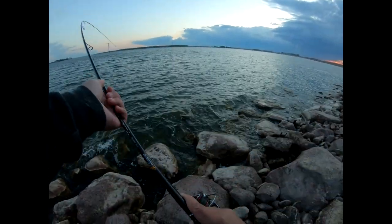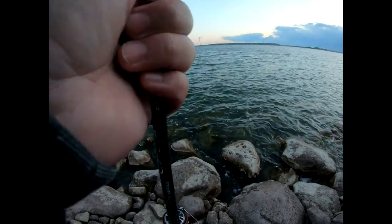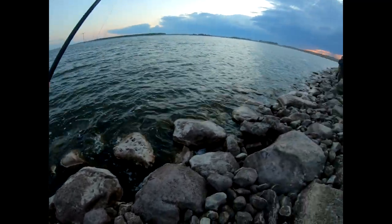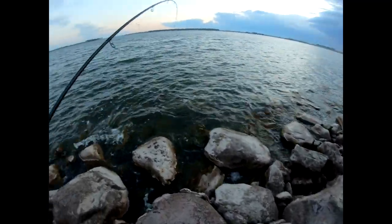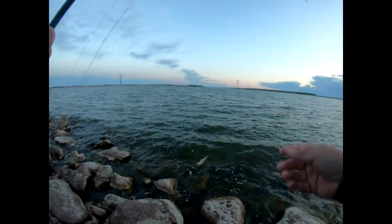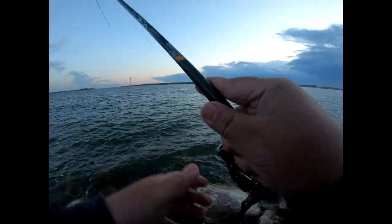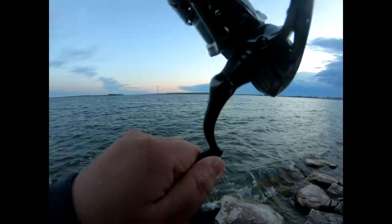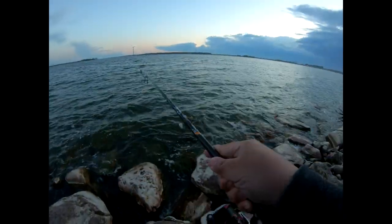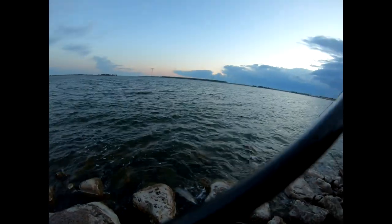Man, me and my northerns, man. Look at this guy. No. I got only a 6-pound tippet on. Dang, look at this guy. Slippery too, I don't want to go down here.